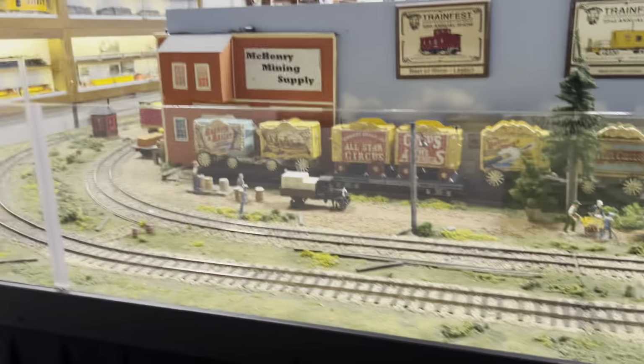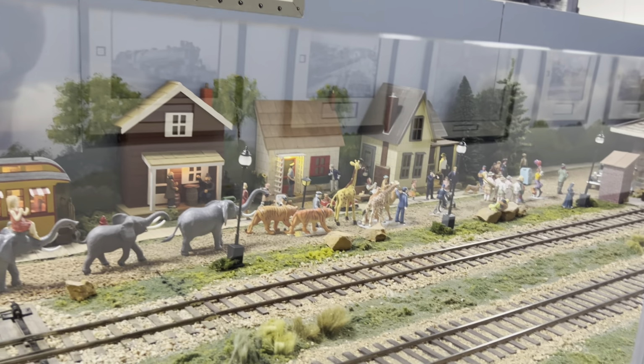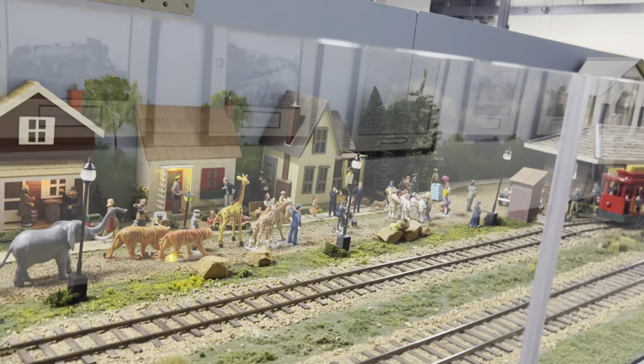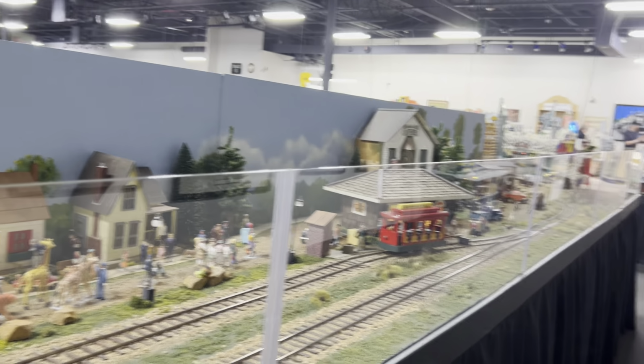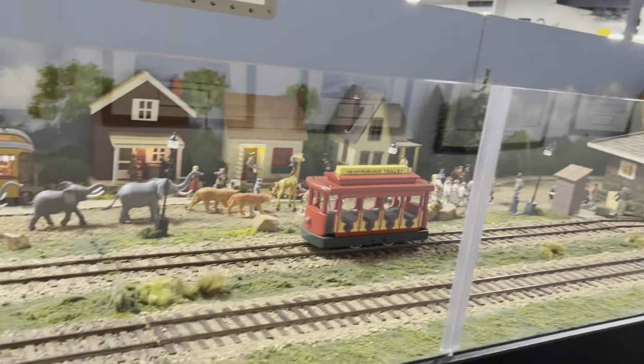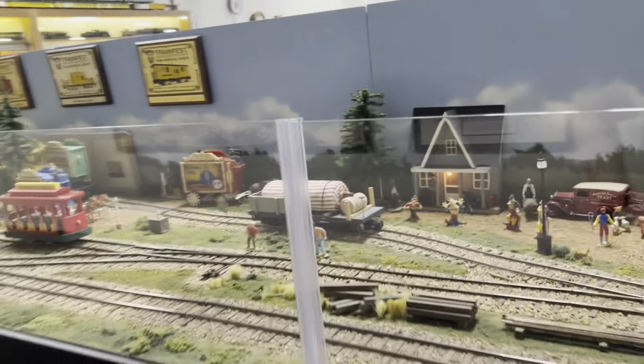And over here, we have another layout. It appears to be a giant one, a G-scale, and it looks like the circus is on parade. Either that or Oktoberfest, considering the guys playing. This button here operates, or it should operate, the trolley. Yeah, there it goes. Oh, it's Mr. Rogers' trolley. Okay, that's pretty awesome.